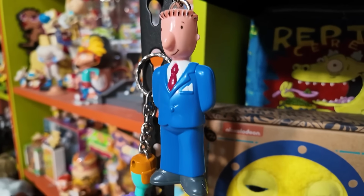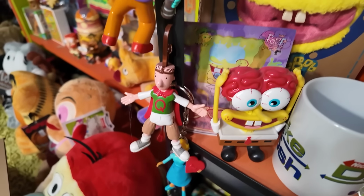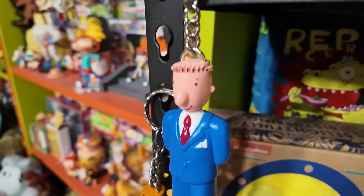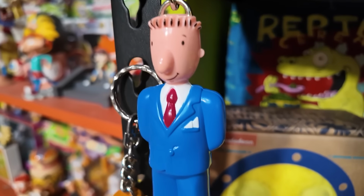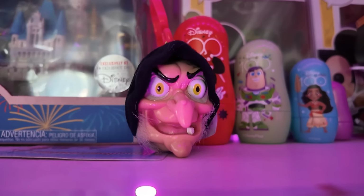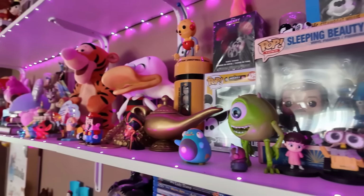Added Doug right here with the rest of the other characters from the show. Again, these are Disney, but you know, he was on Nickelodeon, so there's not a lot of merch for him that I have in the collection. So I went ahead and put Doug in his little presidential suit here. And I went ahead and put the old hag here on the Disney shelf.